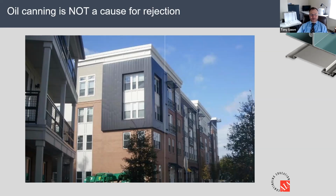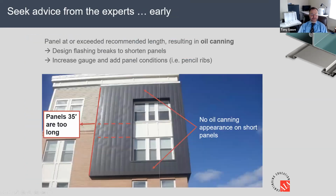That's the second way. The third way on this picture is you see that it's a really dark color, and dark colors like to absorb light. So another thing is color selection; a Sierra tan over to the left probably would have been a good idea. And then let's go to that picture's worth a thousand words. See where the red dashed line is indicated, if the panel is broken up with a sill flashing and a J, that would reduce the oil canning, just like the shorter ones above and below the window.